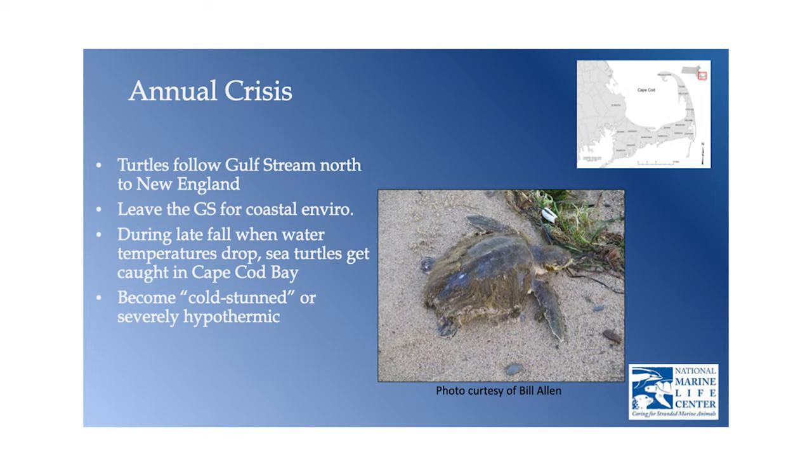And then in the bottom left is a loggerhead turtle. These are larger animals, so when they strand in mass, they're a lot harder for us because they take up more room in our tanks. We did have one year in 2012 where we had 100 live loggerheads at one point, and it was very difficult to house them and stabilize them in time enough to start moving them out to other facilities.